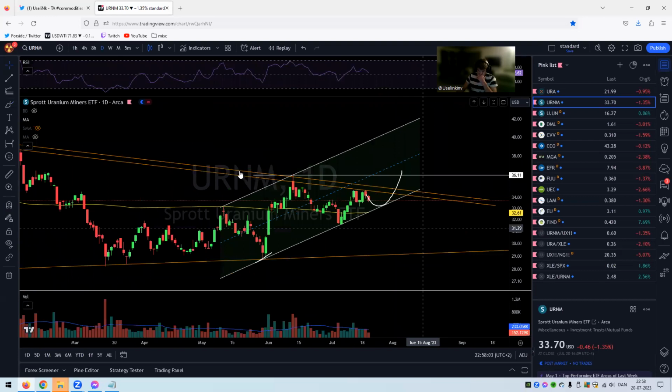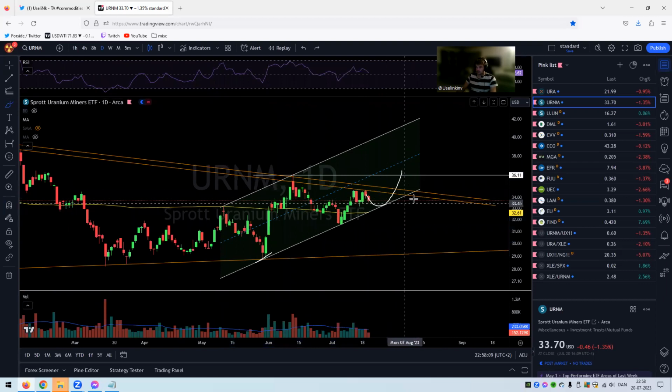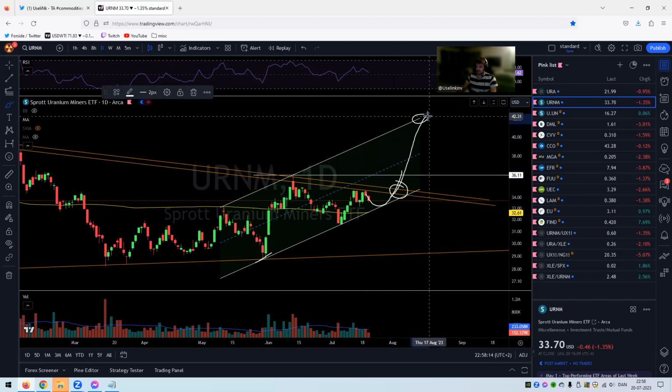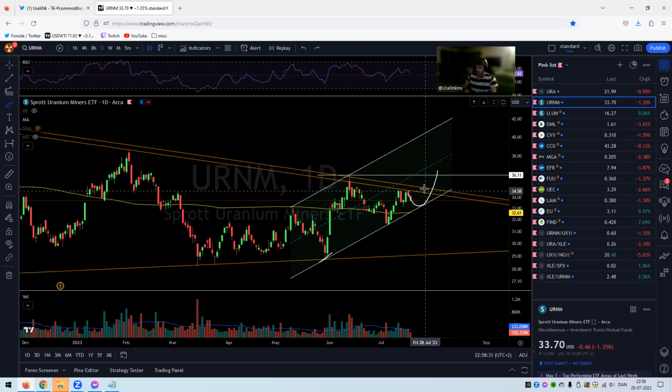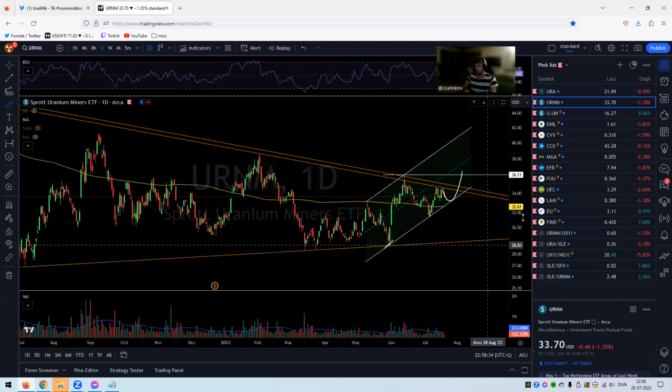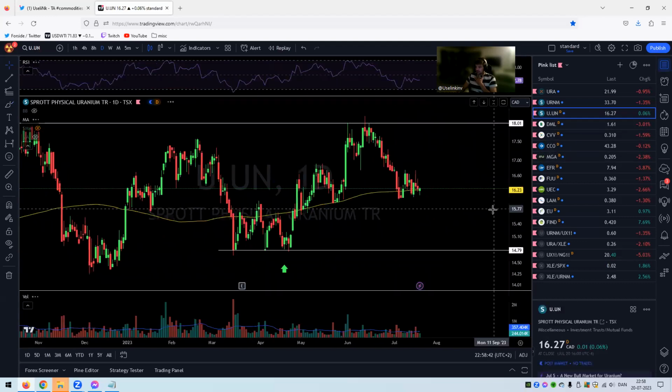So where are we on the shorter term? We are in a short-term uptrend channel here, parallel channel. And if we break it here, my suggestion is that we go all the way up here very quickly to around 42. And we are at 33 right now. So a $9 gain on top of that, that's roughly 30% or so if we can break out here. So yeah, we still need to break out. We are still a few, what is it, like 5% away from the breakout for URNM. We are very close, so hopefully this will be it. Hopefully this will be the time.